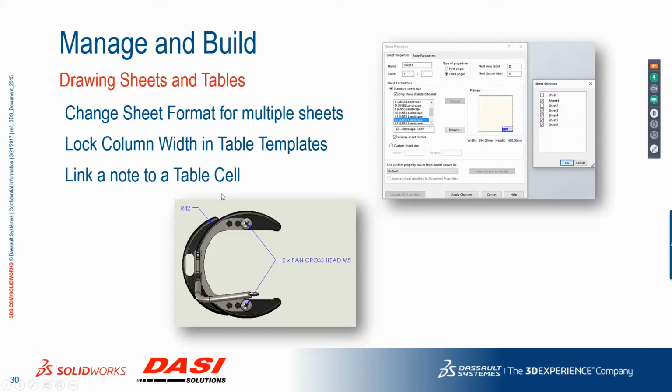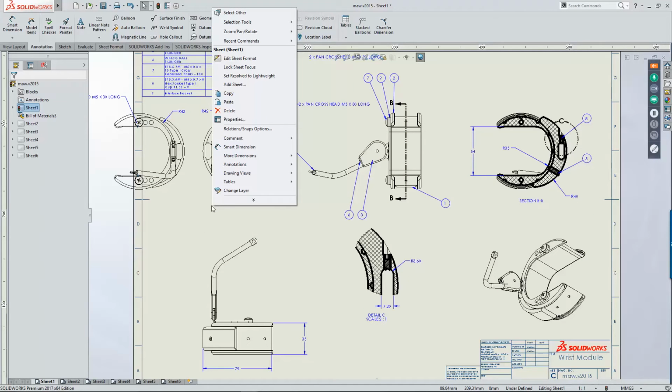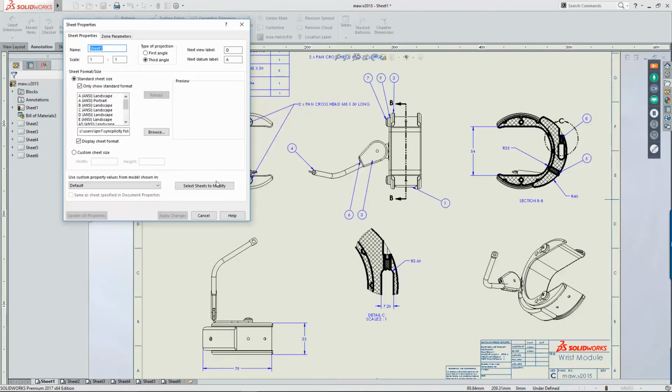A couple of other interesting details here is the ability to change the sheet format for multiple sheets. Now in this case, if you want to right-click and go to Sheet Format, you can change the sheet, but there's a button there that simply says Select Sheets to Modify. Let's just go ahead and do that. So by right-clicking on the drawing, going to the Drawing View Sheet Properties, what we now have is the ability to select Sheets to Modify.